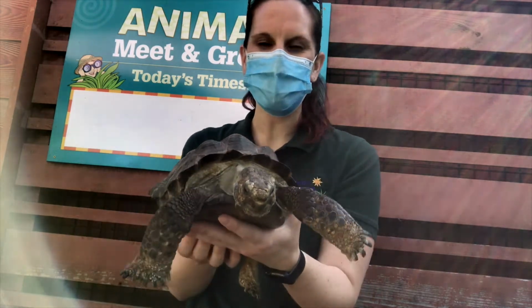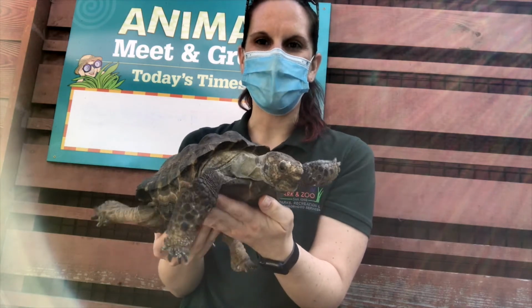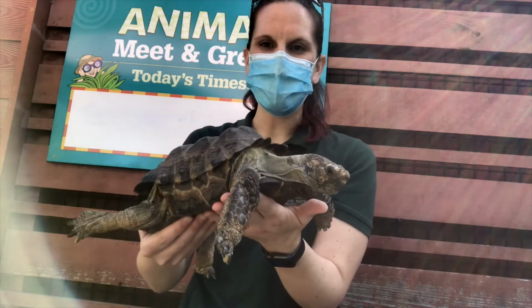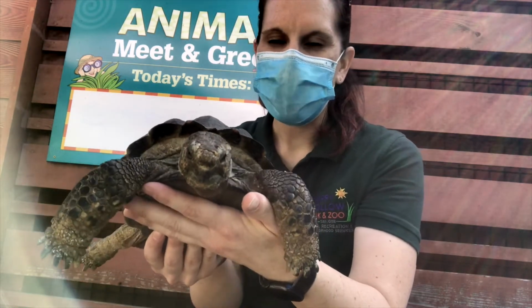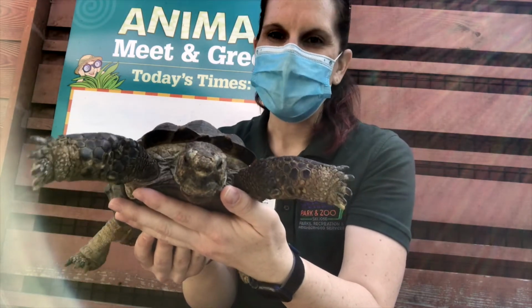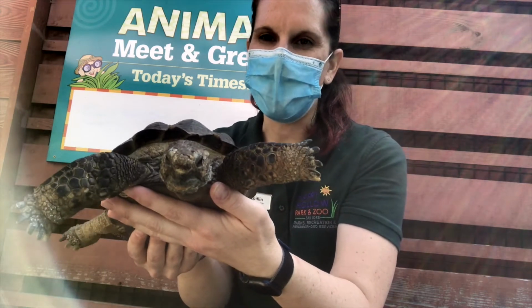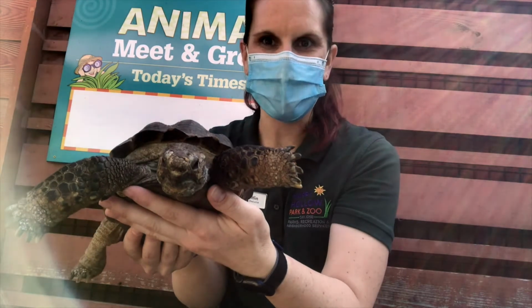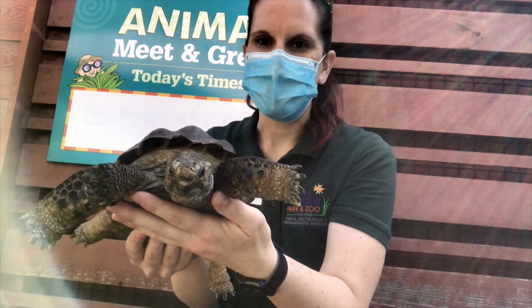Now, California desert tortoises, as you might guess, live in the wild in the California desert. So if you wanted to find a wild version of our friend Tortellini here, you would need to head south to LA and then head east out to the desert, and you just might be lucky enough to spot a wild California desert tortoise hanging out down there in the Mojave or the Sonoran deserts.